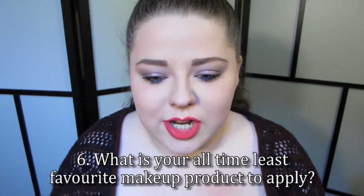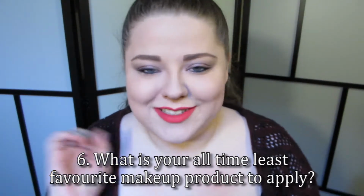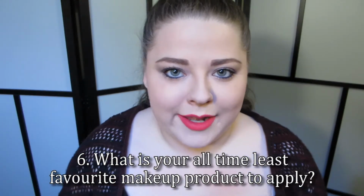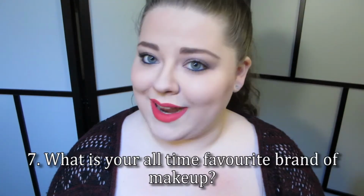It's just so much stress that I usually will just skip it if I'm considering doing a liquid eyeliner. Usually I'll only do liquid eyeliner if I didn't do a ton of eyeshadow first. Like if I do a natural look, I'll add winged eyeliner. But I'm not going to do it if I added 5 eyeshadows on my eyes, because it's just too much stress. Question number 7, what is your all-time favorite brand of makeup?